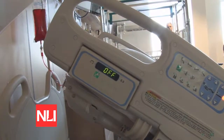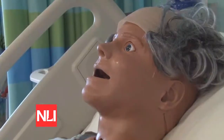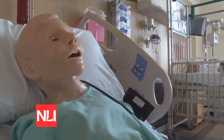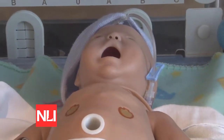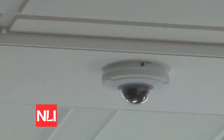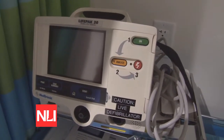But people aren't the only thing being practiced on in the new building. The mannequins are a huge addition to the new facility. Learn skills, practice skills, before they go out into the clinical setting and practice those on real life people. The students work closely with the mannequins, even naming them. This one is Martha. Mannequins like Martha allow them to simulate complications, such as post-operative bleeding and infection. Mannequins, cameras, and new medical equipment are all just a part of what technology is doing for the programs.